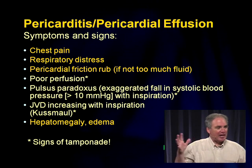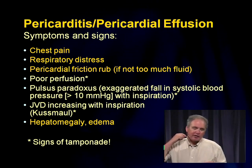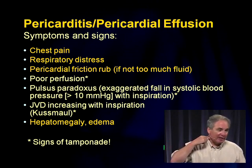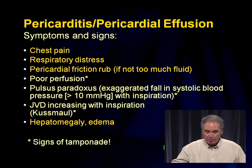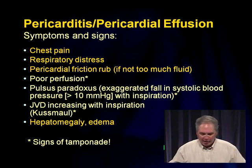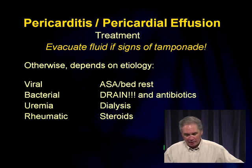That's how distended the pericardial sac was, inhibiting blood from returning to the heart, okay? And this jugular venous distension that I mentioned, again, the heart can't fill. This jugular venous distension that increases when the person takes a breath in, that's called Kussmaul's sign. All of these are signs of tamponade. Hepatomegaly and edema can be presenting signs as well.